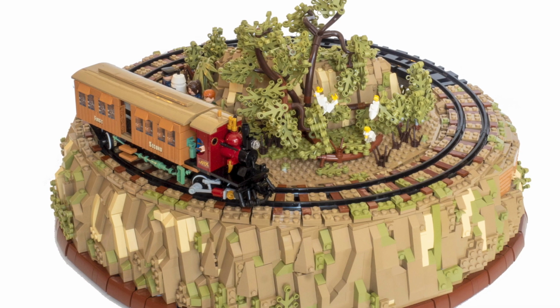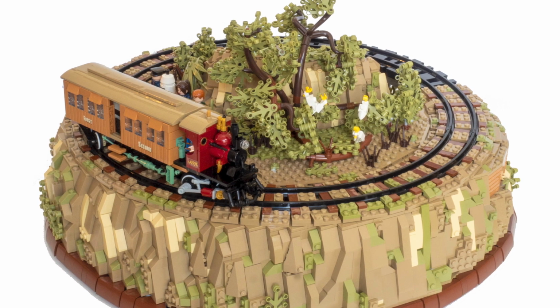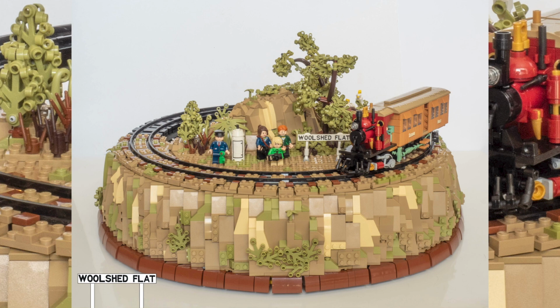I don't know how he managed to figure out all the internal stuff, but it's probably the best way to keep a train going in a studio that isn't pretty much dedicated to having a train going in a studio, because that's usually the way it is.